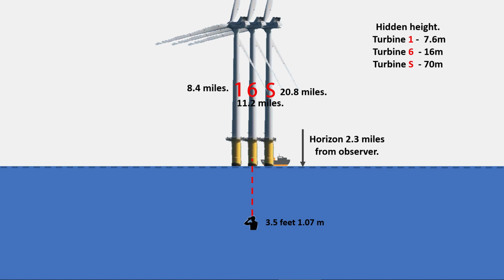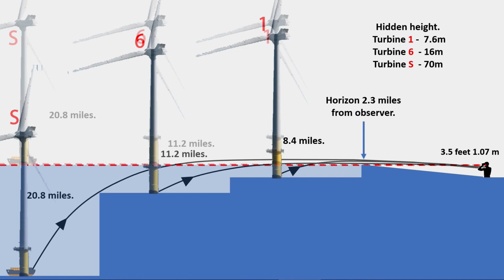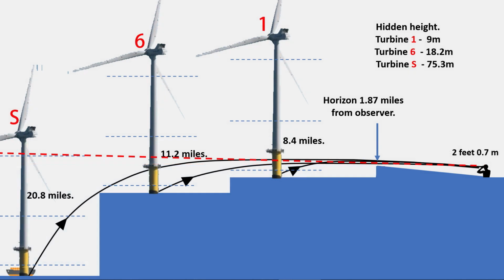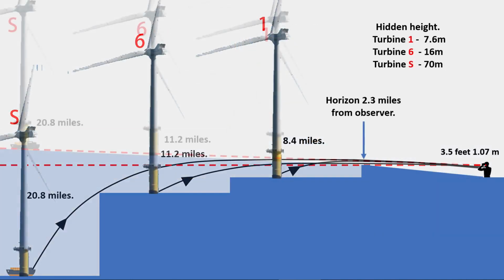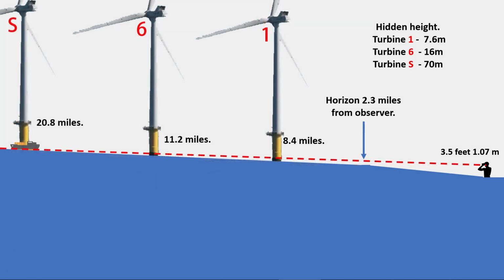at the observer height of 3.5 feet, 1.07 meters, turbine 1 would have to move up by 7.6 meters, turbine 6 by 16 meters, and the ship by 70 meters. At 2 feet, 0.7 meters, this would be even more. But in the observation, we see the furthest base rising higher than the nearest, all well above the horizon. All the observed bases would have to raise even more. The furthest object would have to rise the most.